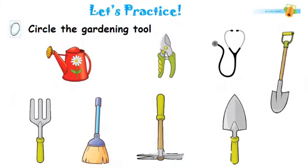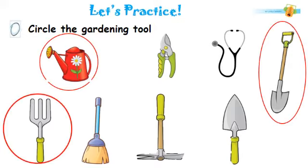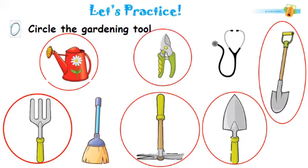Now, kids, it's time to practice. Let's circle the planting tools. Great job!